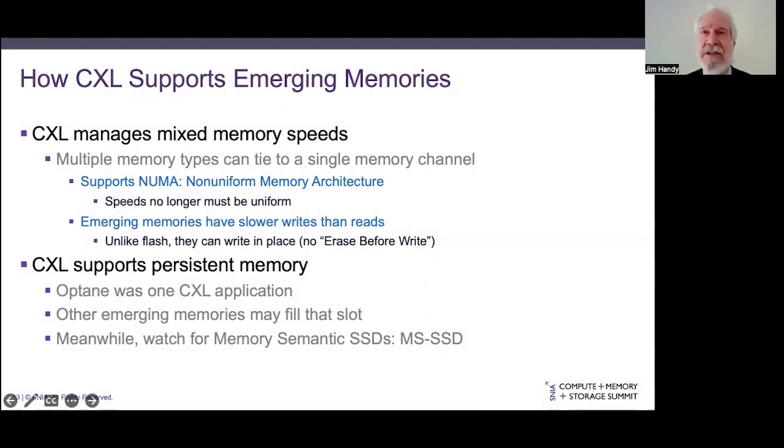CXL has been defined to support persistence. This was instigated to support Intel's Optane memory, but it's a feature that is generally useful for emerging memories, since all emerging memories are persistent. But you don't need an emerging memory to use CXL.